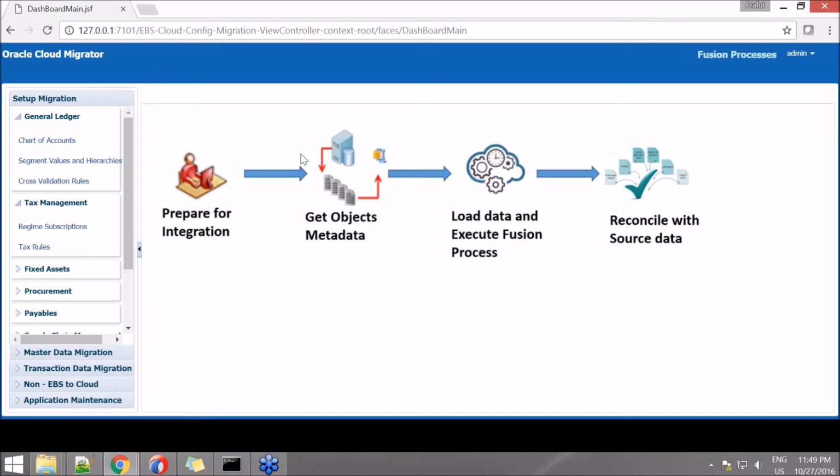Once we log in, the dashboard shows the high-level process followed by the application. The basic flow of all the migrations would be: extract data from EBS or non-EBS systems, allow the user to select the data that they want to migrate, convert data in the format required by the Fusion Cloud, and upload the data either manually or automatically to Fusion Cloud.